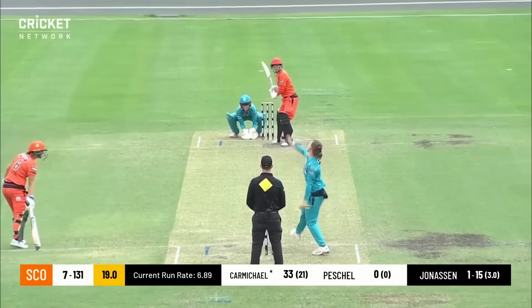And she makes a little bit of room for herself. They've called that early. And it's a good catch. An easy catch.